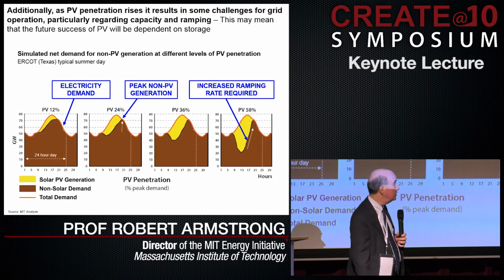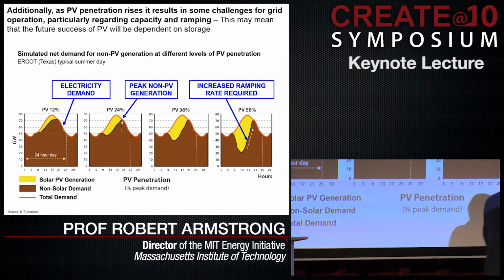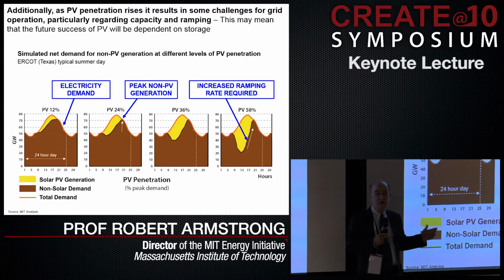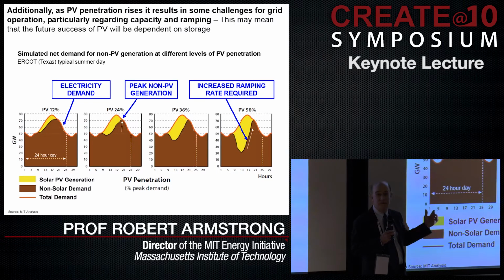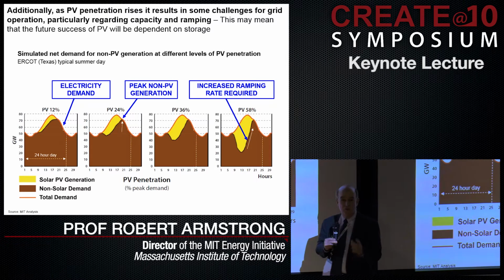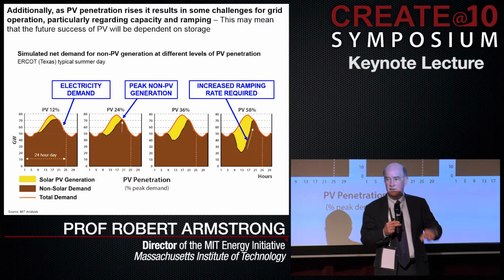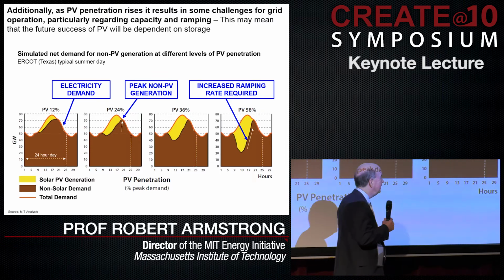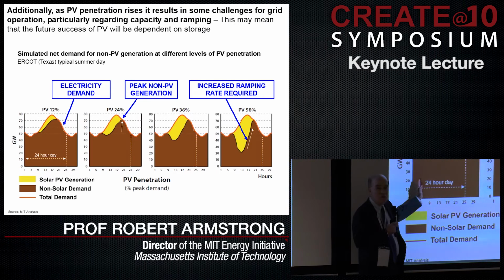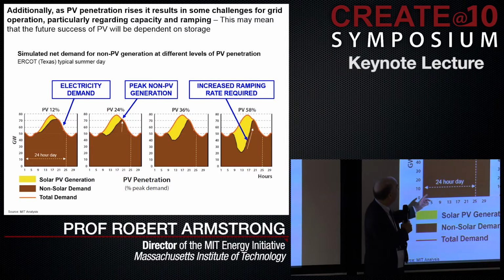A second challenge is the system behavior. This is a look at a part of the US electrical system called ERCOT. That's basically the state of Texas. We use them to study because it's more or less an isolated system. Texas loves to be isolated from the rest of the world. There you look at the way we meet load in Texas over a typical day.